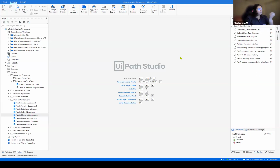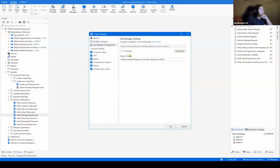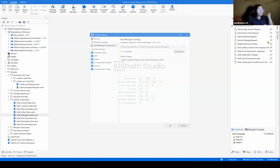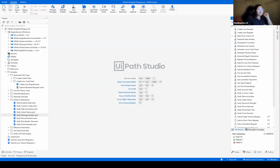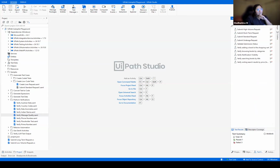When you connect to your Studio, you also need to connect to your Test Manager instance. So how do you do that? Here on top, we have a Test Manager icon where you can define the link of the Test Manager and also choose which project you're going to work on, and you can connect to it. Once you do that, you get all the tests that you have. Here we have passed tests, failed tests, and also which already has automation linked. But you can also filter easily to just focus on the manual test cases which haven't been automated yet.